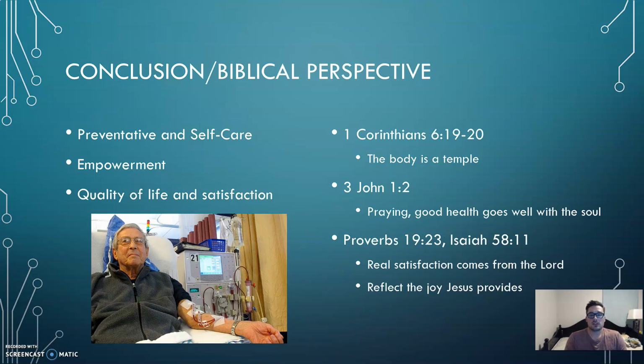The most important thing to remember is that the patient is the center of our care. The reason for this project is to ultimately better the lives of more dialysis patients and provide more opportunities for dialysis organizations to impact our patients and providers. This project embodies the message of preventative and self-care.